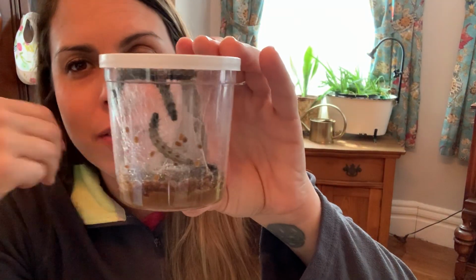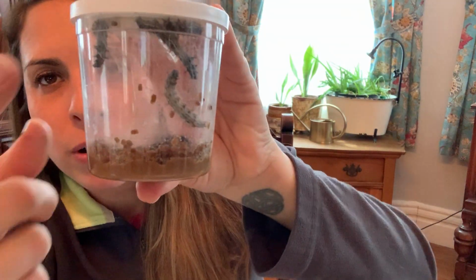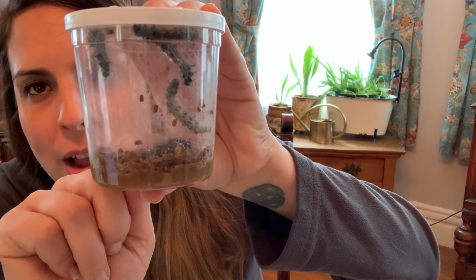Now, I don't have a real life example of what these look like. However, I do have a real example of the caterpillar. I received a present of a cup of caterpillars. You see them? I have 5. 1, 2, 3, 4, and then one back here, 5.